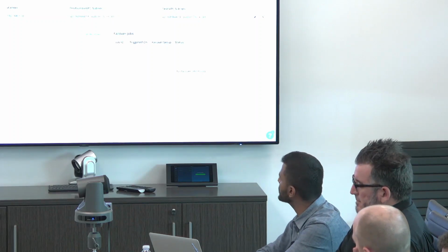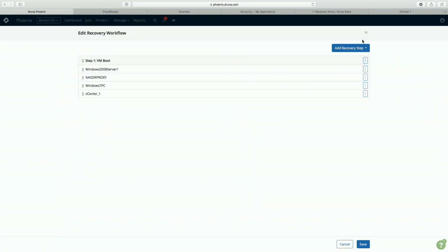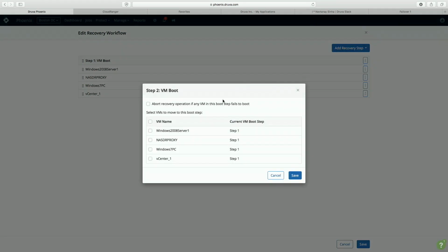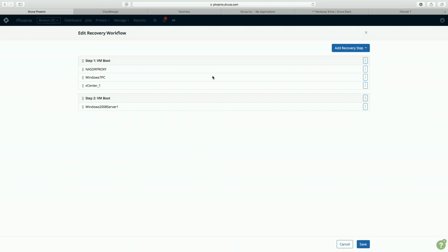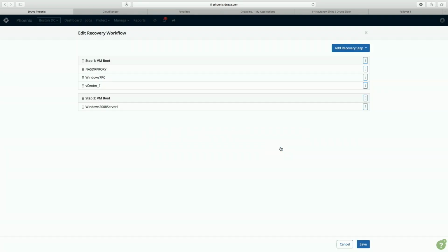Right, let me go into the Runbooks part of it, which is what does my recovery workflow look like? In an unmodified setting, the only step right now is basically booting all these VMs, right? I can edit this workflow. This is where I'm adding a recovery step. My first step is my VM boot order, and I say let's boot just this VM first, and everything else goes into step 2. And you can configure these boot settings, and we basically say if these VMs don't boot, then just abort the plan, because this is my main server, and if it doesn't boot, then there's no point booting the other servers, right? Introduce a time delay.